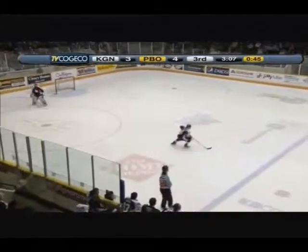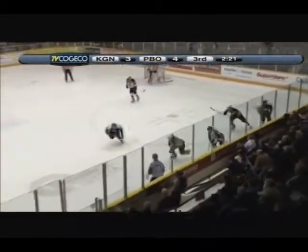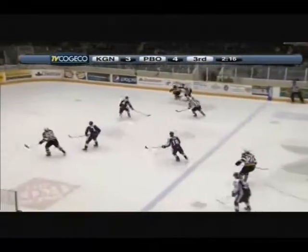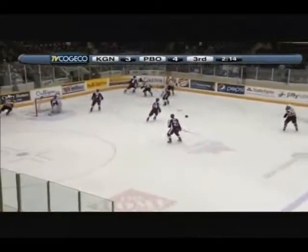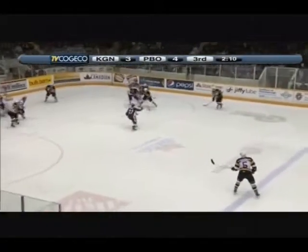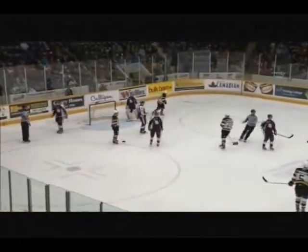D'Agostini now. Seymour off the draw. Moves it in a little deeper. Back to 5-on-5 hockey, and Bennett. Not only do they kill off the penalty, he should be fresh too. He's been sitting there for 4 or 5 minutes. 4 minutes of penalty time. There's a shot. D'Agostini gloves it down. They'll face it off to his left.